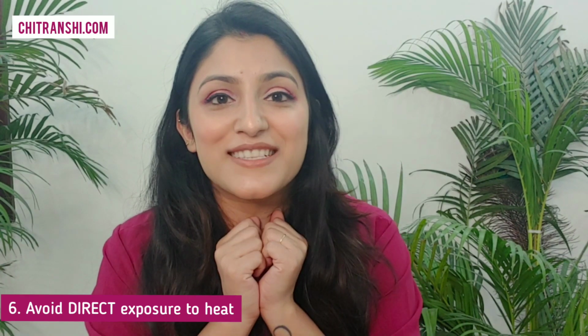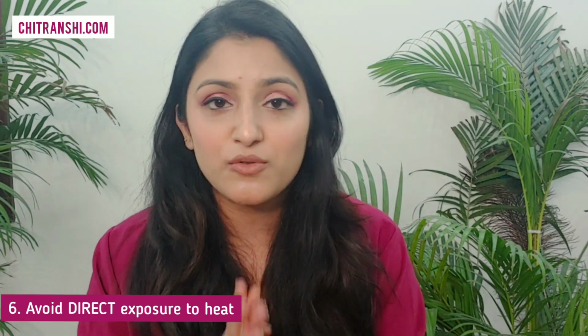Yes. Then we have sixth point, which is avoid direct exposure to the heat. Now that winters are coming in, सबको अच्छा लगता है हीटर के आगे बैठ जाओ हाथ सेकने के लिए, एकदम पास से घुस जाओ, वो गर्म पानी में ही हाथ धोते रहो, गर्म पानी से ही नहाते रहो. Please do not do that, because direct exposure to heat will break the collagen in your skin.